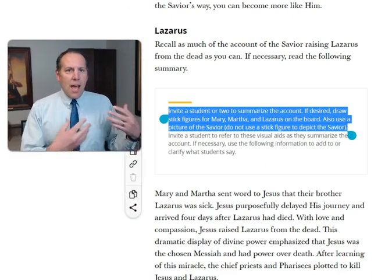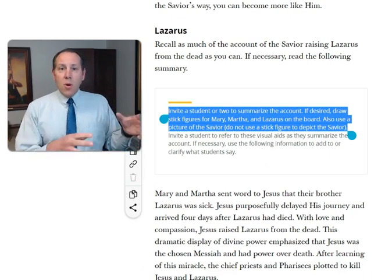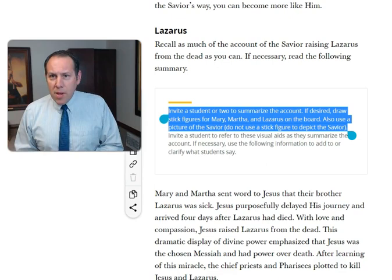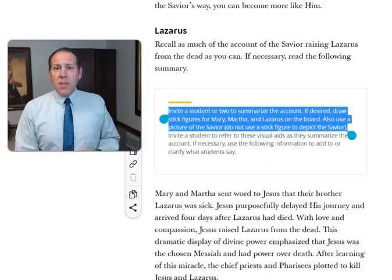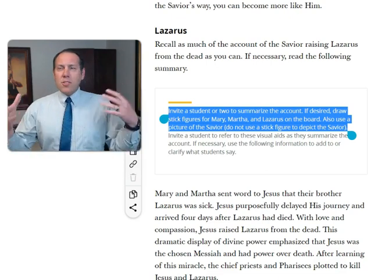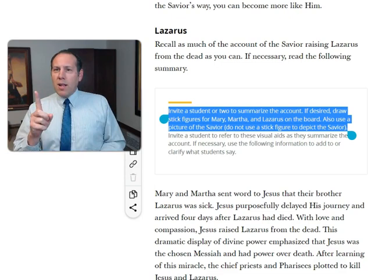Who remembers who Lazarus is? What happened to him? What are Mary and Martha doing? What did we learn? What principles did we learn about trials, challenges? What do we learn about Jesus from this? And just have them refresh. And so yesterday is now in the forefront, and they remember that was a great lesson, part 1.